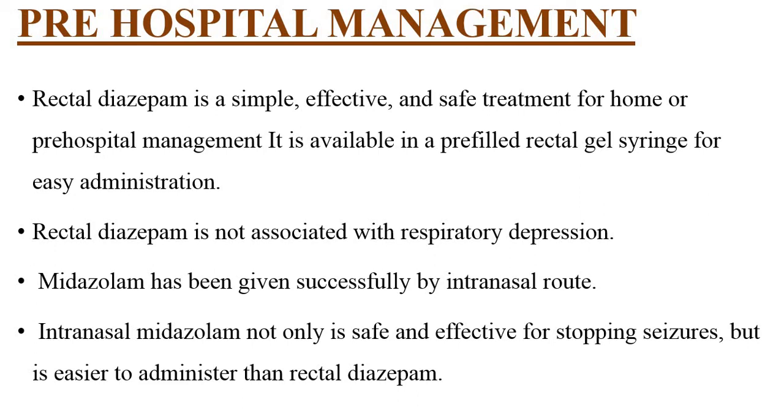Apart from rectal diazepam, midazolam also can be given, but this is given through the intranasal route. It is effective for stopping the seizure, and it is much easier to administer to the child than rectal diazepam.